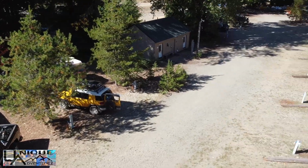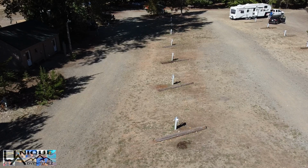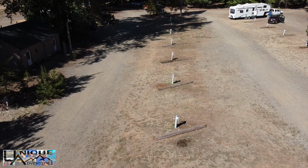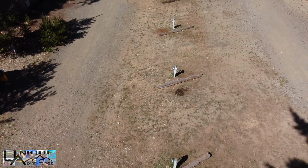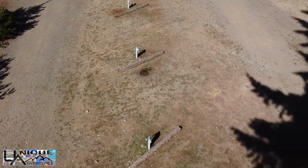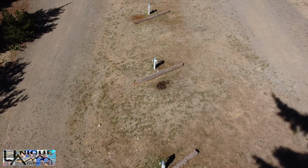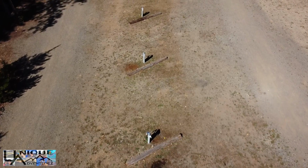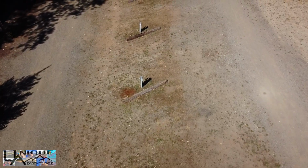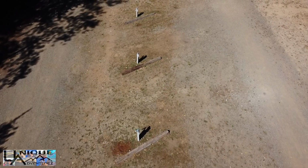So now we're going to count up here on the next row. These are going from 13 down to 5 here. These are all pull-ins, and they're fairly good space. Some people were actually going one way and another way, so that you could have like a little combined area in the middle, and I don't see why you couldn't do that here if you had a couple of sites. So you're counting all the way down from 13 down to 5.